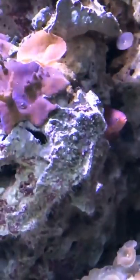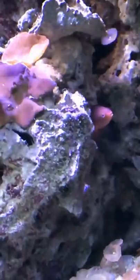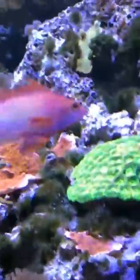To replicate their natural diet, we give the yellow tangs nori seaweed. So the sheets of nori that you normally have for making sushi are one of the favourite things of the tangs to eat.